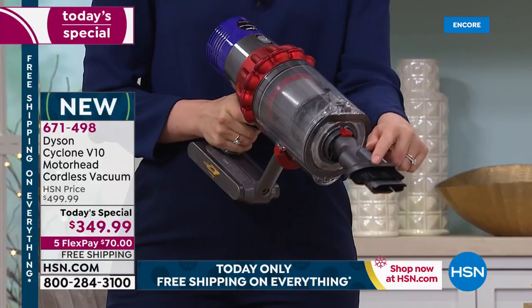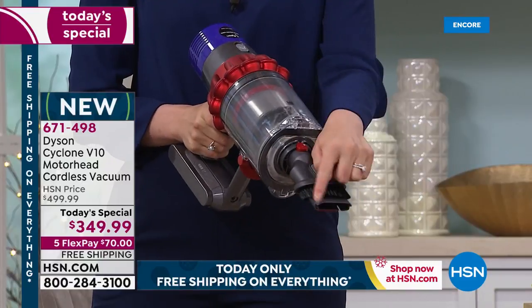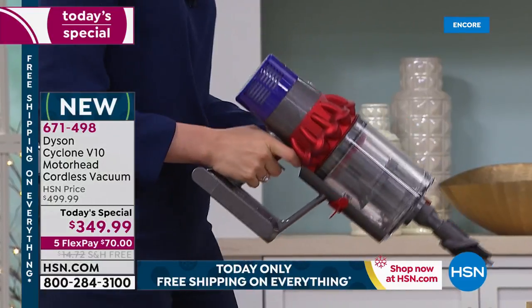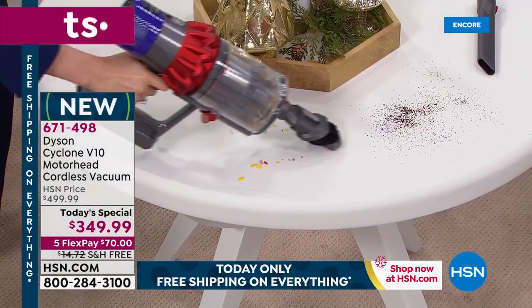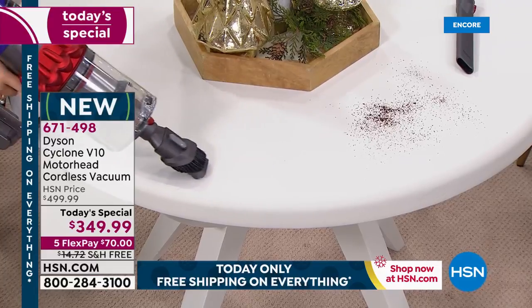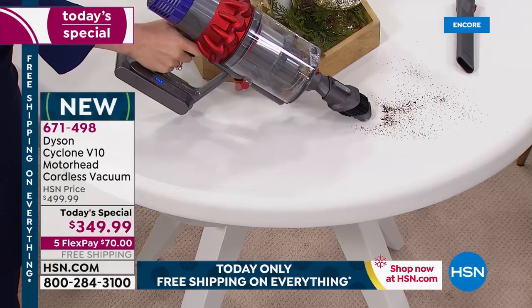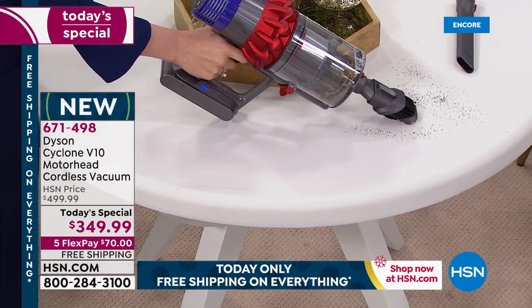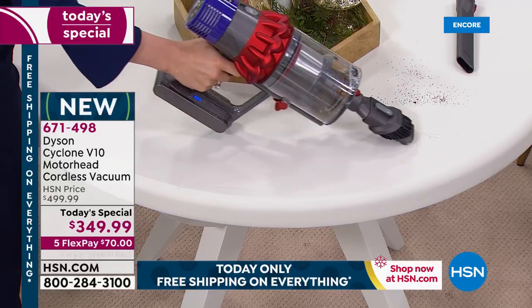Now, this is a fan favorite because it's the combo tool. You can have the bristles, or you can have the wider crevice tool, and you'll take it to the table. I like to kick it up to max just a little bit. And remember, there are three different settings, up to an hour of that runtime, which is crazy. It only weighs a couple of pounds, and it will replace your full-size upright. I repeat, it will replace your full-size upright.